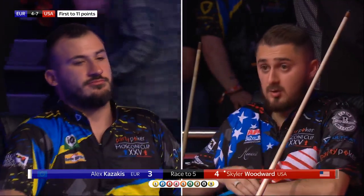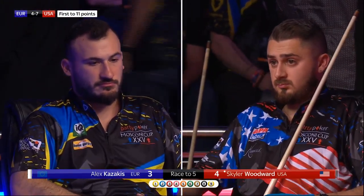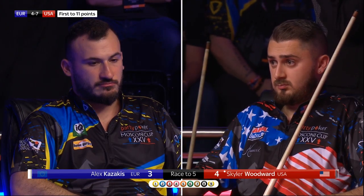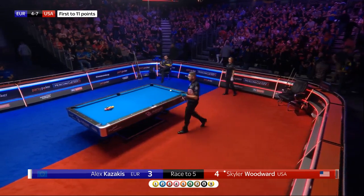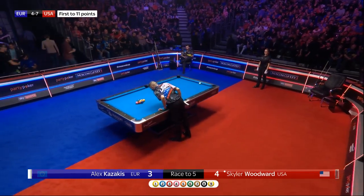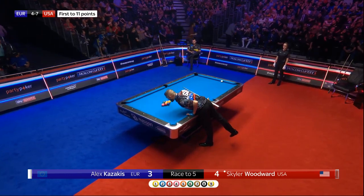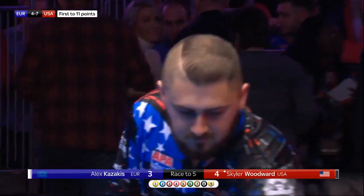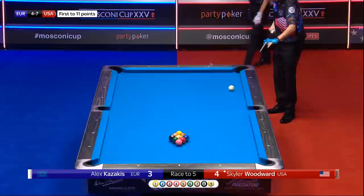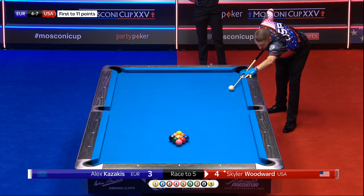I remember virtually seeing Darren Appleton going down to every player when he wasn't playing and he was in the team, consoling them, offering them words of wisdom. Americans seem a lot more of a team this year. And that could be one rack away from being 8-4 in front, 3 points away from winning the Mosconi.